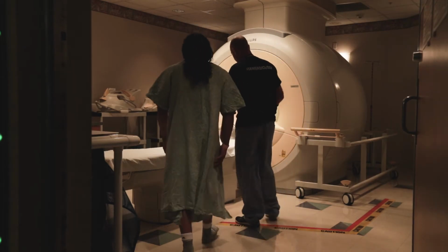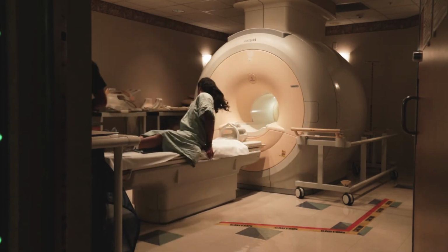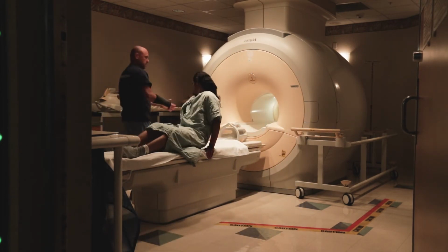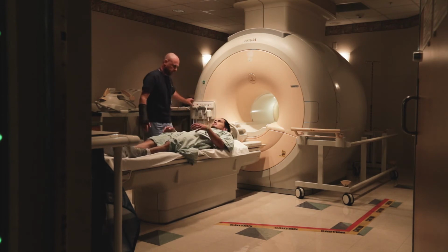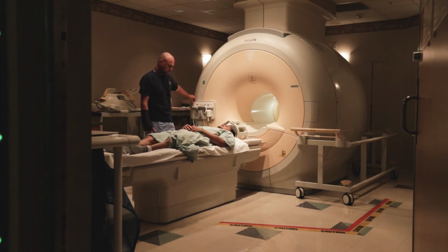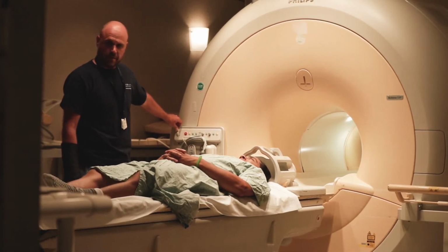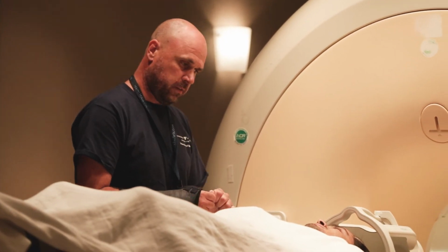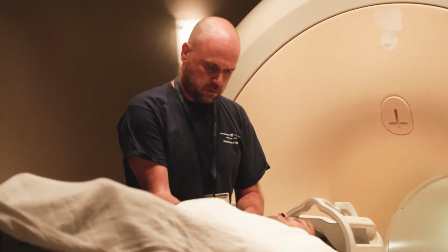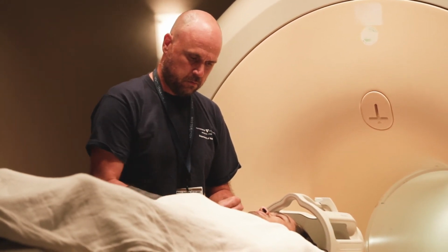After you change into a gown, the MRI technologist will walk you into the room with the MRI machine and help you lie down. The MRI machine will likely look like a large tube. The table that you lie on will slide in and out of the machine as the test takes place. The MRI technologist may give you earplugs or earphones to minimize the noise of the MRI machine. You may be able to listen to music during the test.